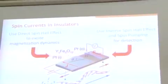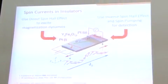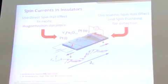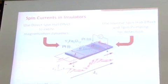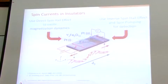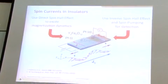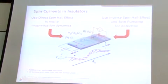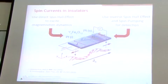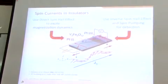But nevertheless, there are some interesting experiments that have been done last year, again in a group in Japan. What they did is they used a ferromagnetic insulator, yttrium iron garnet, and put 2 platinum contacts on top of them. And now they do a very strange experiment. They pass a current through the platinum. Now we know what happens when you pass a current through the platinum. You get a spin current that's perpendicular, and then it hits a ferromagnetic insulator. Well, it's an insulator, so the spin current doesn't go in there, right?